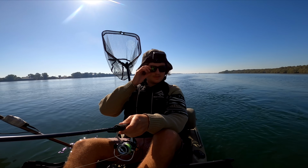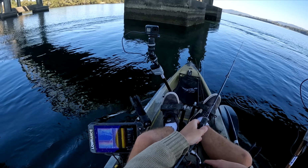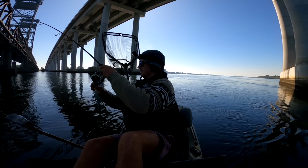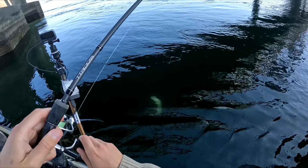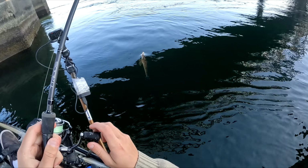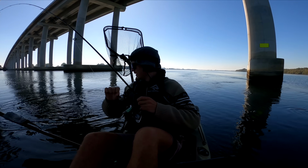First cast out. There's nowhere near as much bait. Oh, good fish. Damn, I wasn't expecting to actually hook anything here. Not a bad fish at all. It's a good flatty again. He's going ballistic. Really nice flathead. I wasn't really expecting to get anything, but that's a quality little fish.